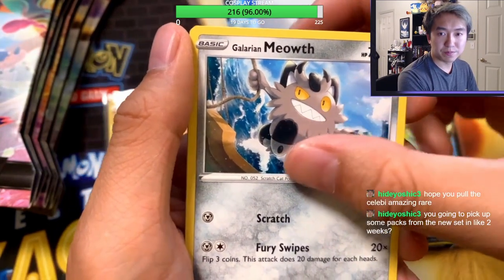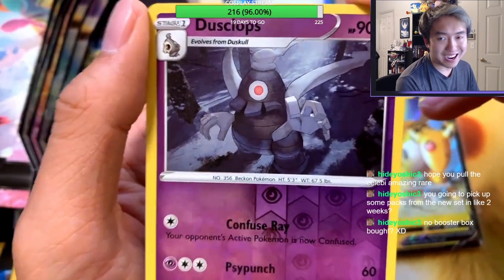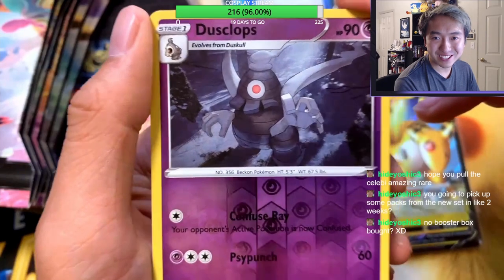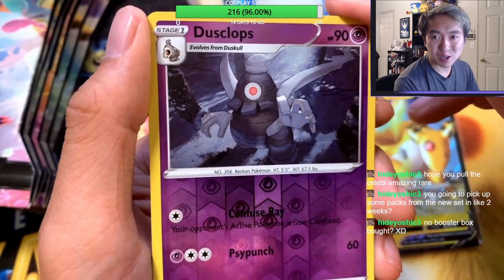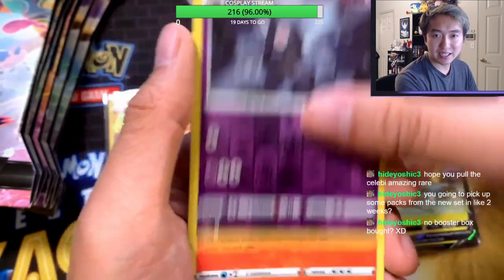Galarian Mouth. Yes! Reverse holo Dusclops. No booster box. I couldn't get my hands on one. It's so hard to find booster boxes. Like, not gonna lie, it is incredibly hard to find booster boxes in this world. So Dusclops is hiding.